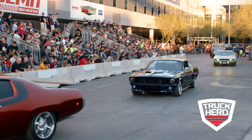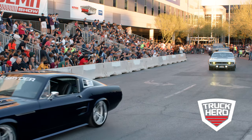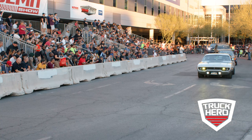Another one of the fuselage style Mopars, that one looks like a Charger. '73, '72, Kevin? '72. I still got it. Kind of an underappreciated style that's gaining a lot of popularity these days.